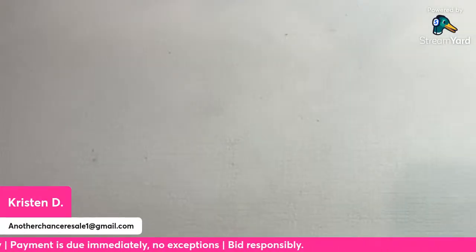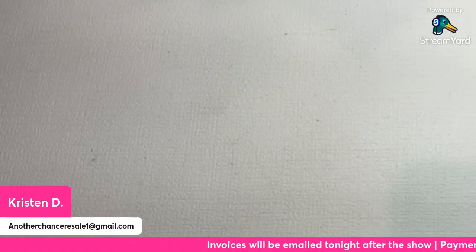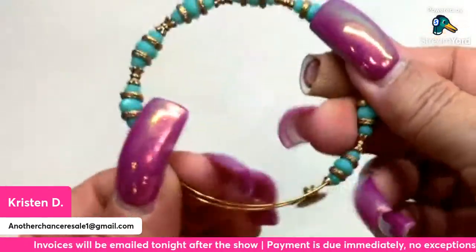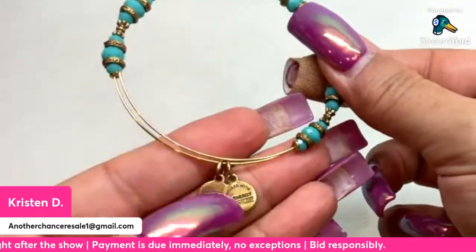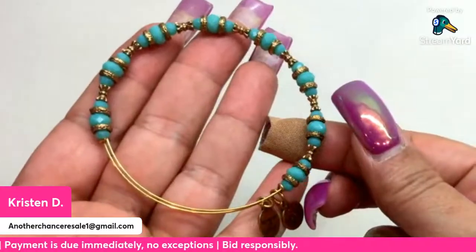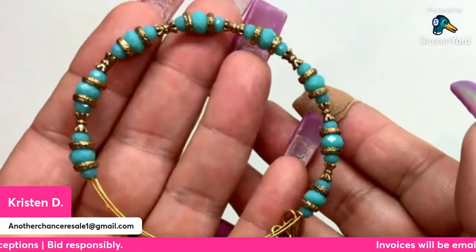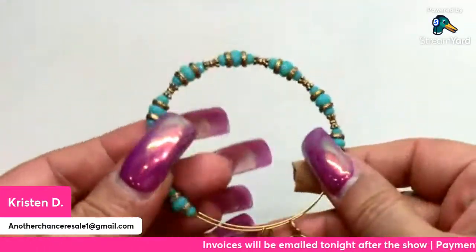Okay, we'll pass on the moonstone. I have 2 Alex and Ani bracelets, if anyone's interested in these. One of them is actually really pretty. It's got these blue beads, and they're all adjustable. Very nice condition. Gold tone with the blue beads. They're almost like a turquoise color. And we'll start this at 5 if anybody's interested.